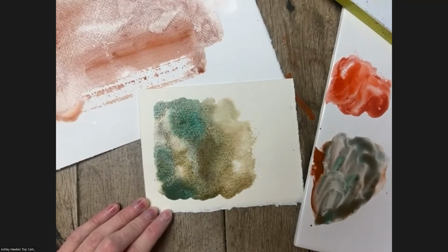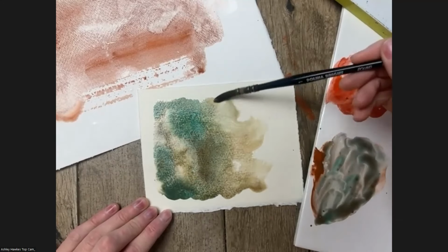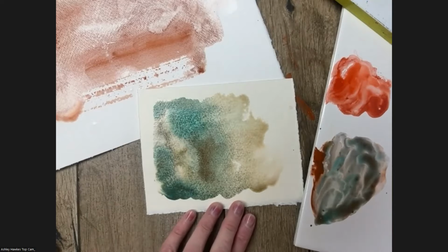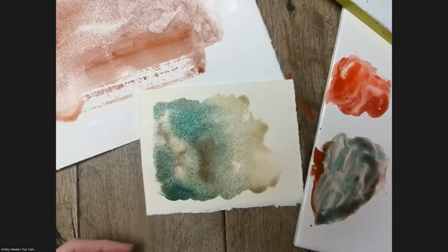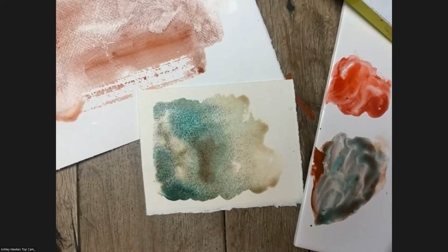What is your favorite brush, Ashley? I think it depends on what I'm painting. If I'm doing my realistic pet portraits, I prefer the silver black velvet brushes. But if I'm doing stuff like this, I really don't care. This is somebody's hand-me-down Winsor & Newton. And it just depends on what I'm painting. That's nice.